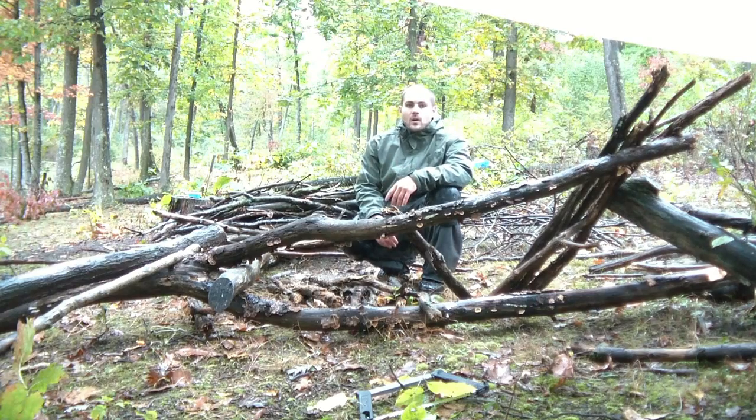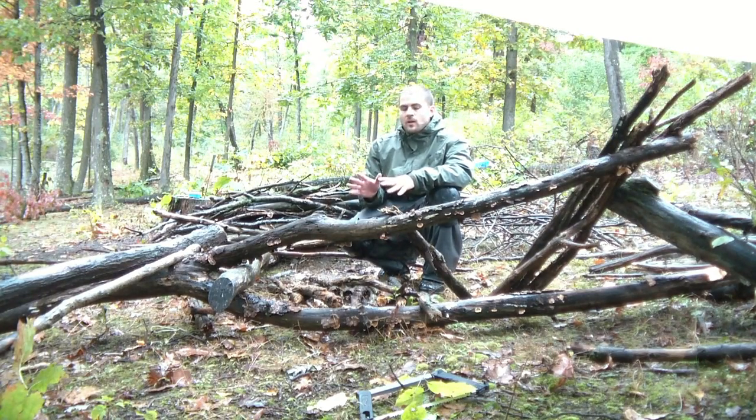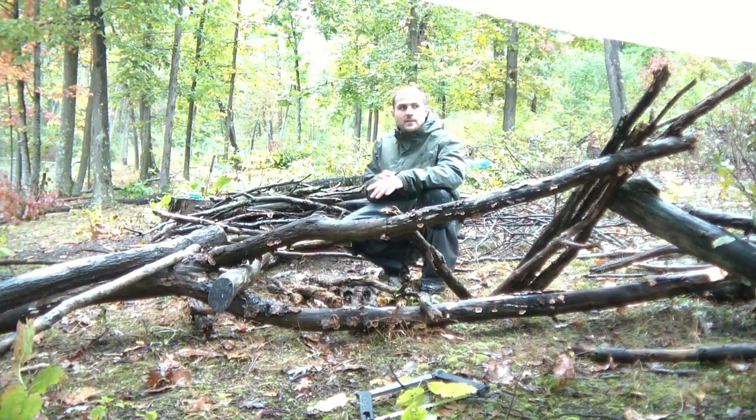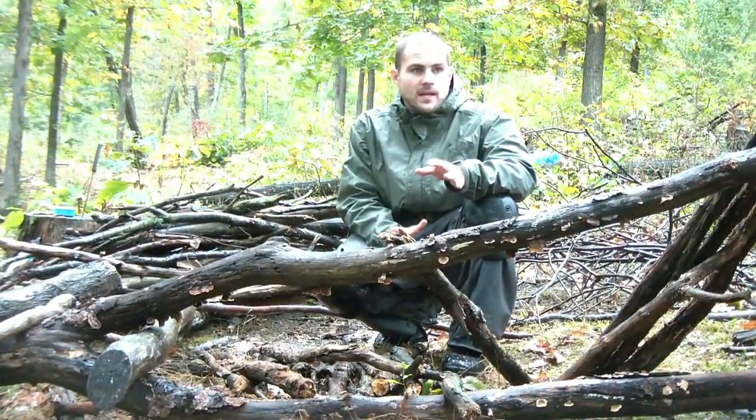Okay, so rain came a little bit sooner than we were expecting, and we had to hurry up. We got all the wood cut that we want. We haven't batoned it yet. We've got that hidden under a little makeshift shelter we made with branches. So now what we did was we set up our campsite area.